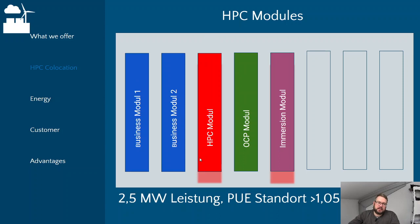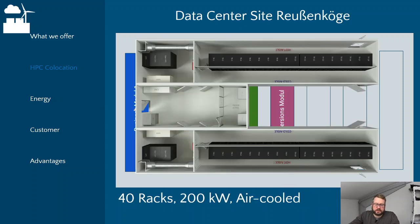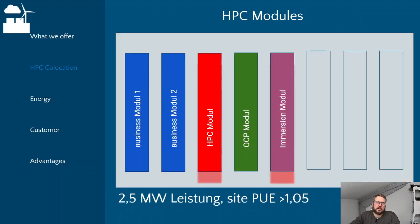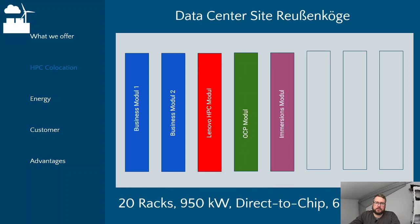This is our HPC module that is directly water-cooled, direct to chip, and the other HPCs are immersion cool module, where we are using tanks to run our workloads in. So this is the standard business modules, redundant data centers for maximum availability and security. This is the OCP module with lots of cooling because of a relatively high rack density, which still needs to be air-cooled. And now we jump into the HPC modules.